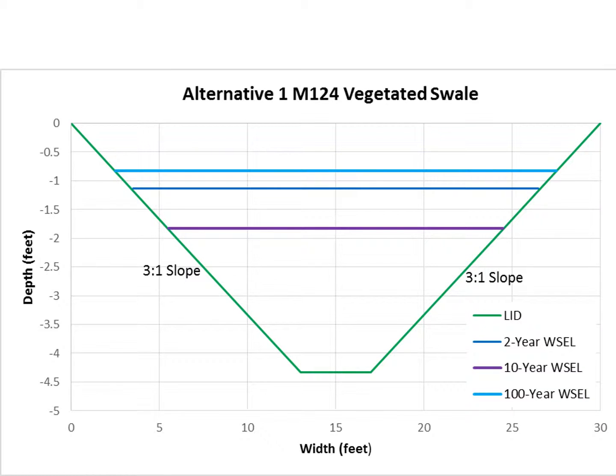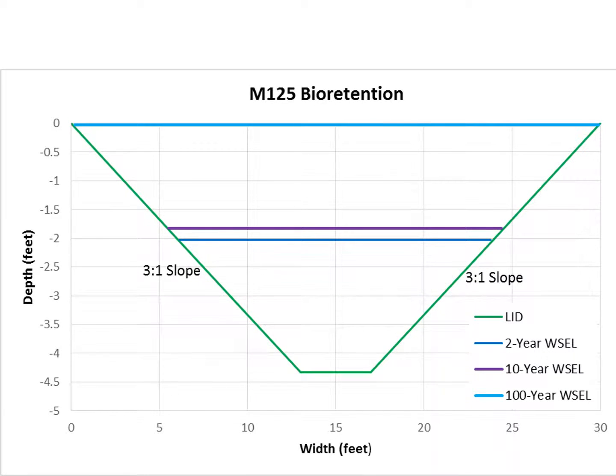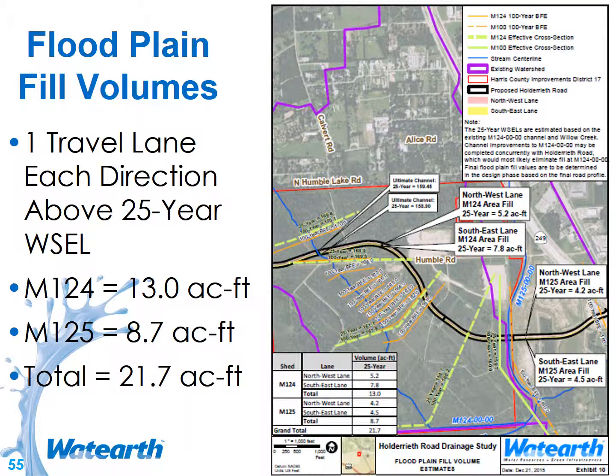All right, and then we also have floodplain fill issues, and that's been separated into both watersheds, although M125 is not a studied stream, so any floodplain fill within that watershed actually is within the Willow Creek, which is the main stream watershed. Initially, we looked at elevating the entire roadway above the 100-year floodplain, and that was a lot of floodplain fill. So the current plan is one travel lane in each direction above the 25-year water surface elevation. But there are moving parts because the M124 channel improvements, when constructed, are basically bringing the 100-year into the channel. So there's still a few things in flux.